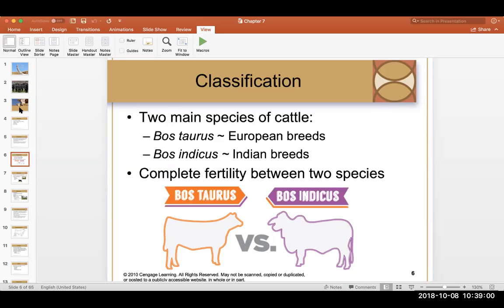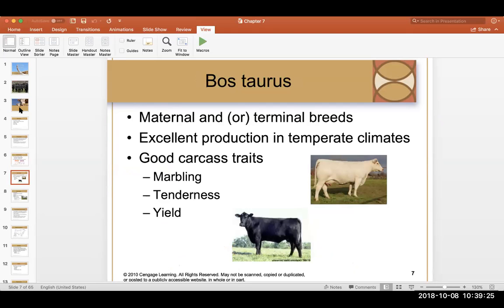Later in the lecture, we also talked about the two different breeds, which were continental versus British breeds. So make sure you know the difference, that these are the two main species, and those are the two main types of breeds, because some people get confused on that, and it's easy to get that confused. So those are the two main species. There is complete fertility between the two species, so you could do crossbreeding between them.